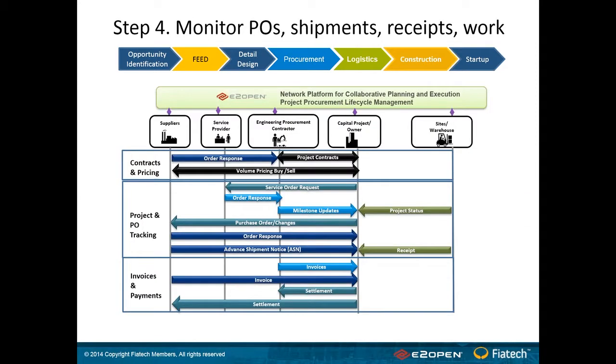From step three, you actually move into step four, which is really how do you monitor, once you have the plan in place in step three, whether that plan is going to be executed or not? And the plan execution is primarily driven by transactions around material movement requests or service requisitions, and then tracking the completion of those material movements, completion of those services, as well as receipt and inventory of those materials and services. So the example that you see here is around purchase orders, shipments, receipts, which talk about physical material, but the same thing could apply to service requisitions as well as the completion of the service request.